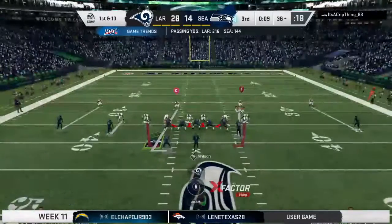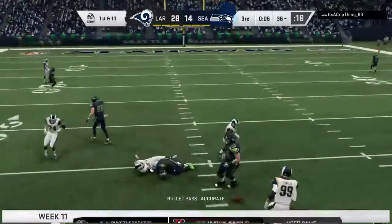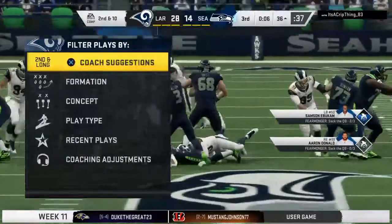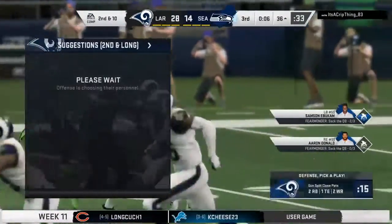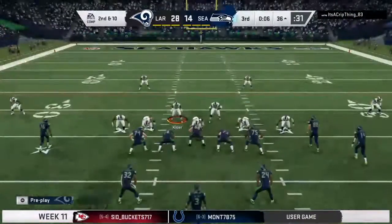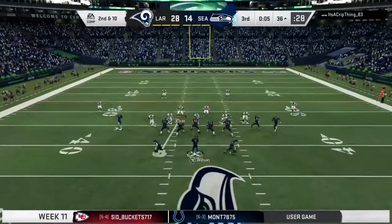Check 25. Check 25. Out of the gun, here's Wilson. And this will be incomplete. Physical play on the football there, and it's second down. David Moore, incomplete. It's now second and 10. Try to get one more in here before the quarter breaks. We got to get the ball, D. Get the ball right here.